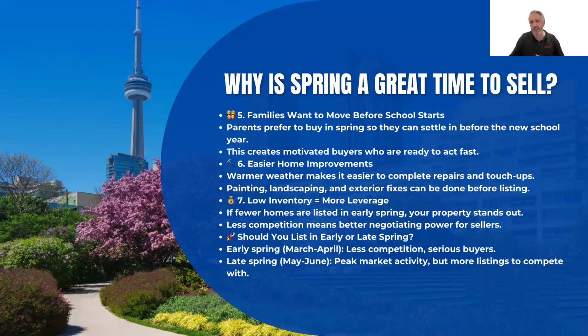But as we come into the spring, like I just mentioned, the first few that get to market are usually the ones that we see win that little bit extra, because you've got less competition and that top of the crop of buyer pool that you're working with.